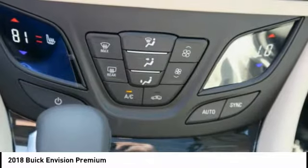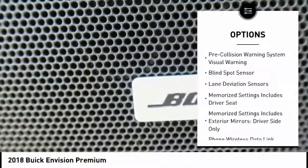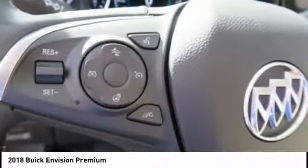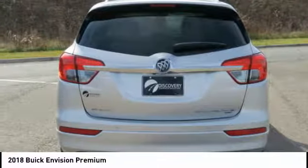Here are some of this vehicle's great options: remote engine start, stability control, traction control, power steering, cruise control, universal garage door opener, heated steering wheel, trip odometer, power brakes, compass. Wouldn't you look great in this vehicle? Stop in today and see for yourself.